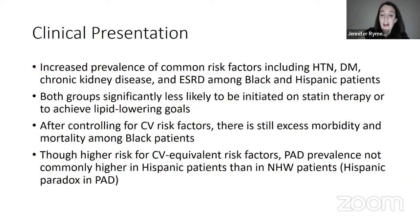And then though there's higher risk among the Hispanic population for CV equivalent risk factors, there's actually this terminology called the Hispanic paradox. So even though there's increased risk of hypertension and diabetes, and you probably saw this in the figure with PAD prevalence in men, there's not the same prevalence rise in Hispanic males as in Black males. And so there's what's called the Hispanic paradox in PAD. We'll talk a little bit about that in oncoming slides.